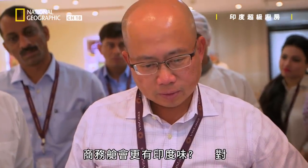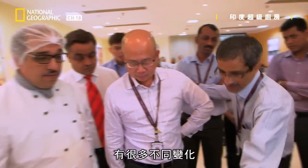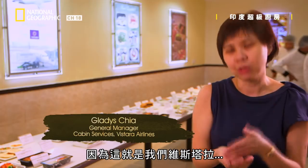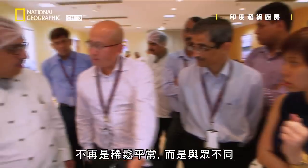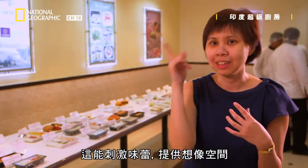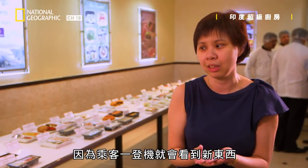Are we going to have more Indian flavor for the business class? Yes. That's how we've actually done the selections, that there's variety, there's option, because that's what we are aiming to do in Vistara, that we offer something different with a little twist. It could be a modern twist, it could be an Asian twist, but not just something plain old, and something different so that it teases the taste buds, it gives food for thought. And it makes life a whole lot more interesting in that sense for the customer, because when he goes on board, then he'll see something new.